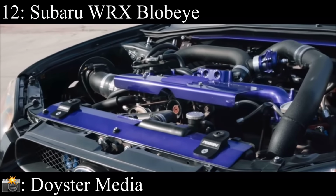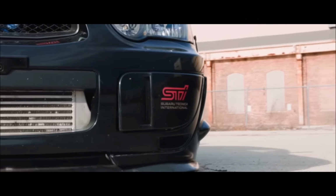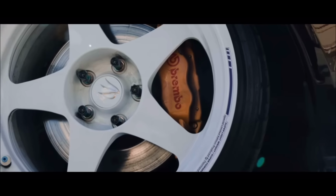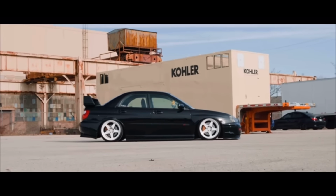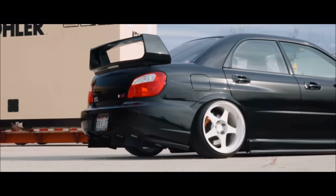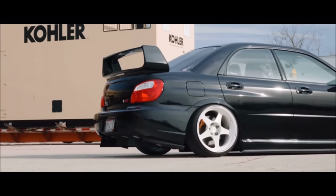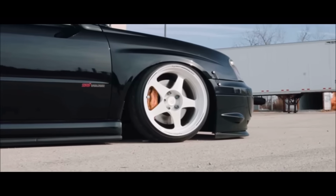Number 12 is the Subaru WRX Blobeye, which comes with a 2.5 liter turbocharged flat four that makes 225 horsepower, and it was all-wheel drive. And they have one of the biggest communities in the world for them, and it makes sense why. The WRX is just an all-around good car. It doesn't do anything great. It doesn't smack the competition out of the park, but it doesn't do anything bad either.